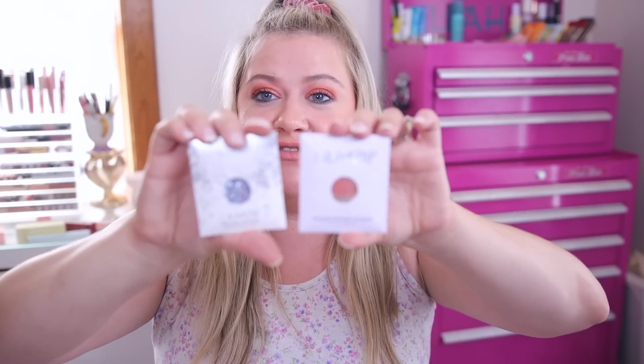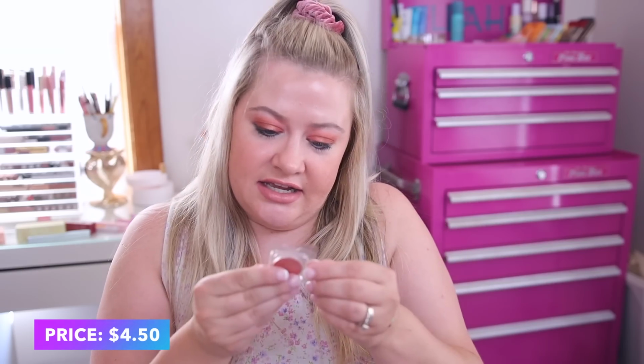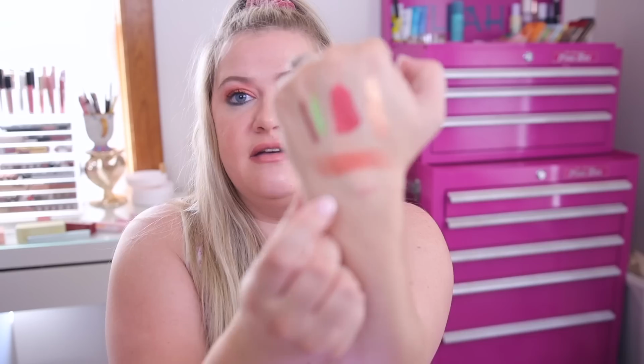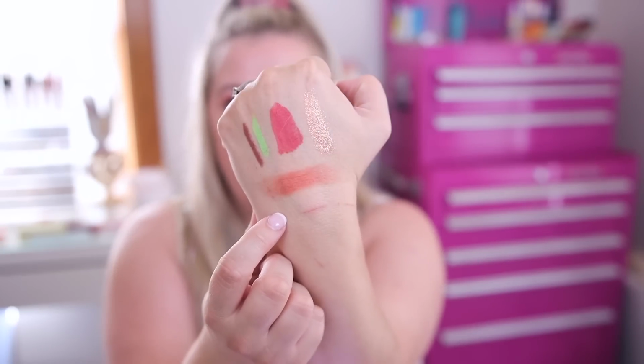I did get a couple single eyeshadows, which is really fun. I was not expecting that, so this is cool. I know Colourpop singles is kind of how I got into them in the first place, so I did get the shade Imperial. This is a matte coral right here. This is what it looks like swatched.